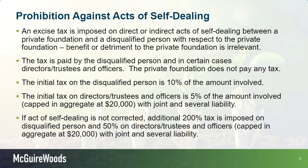Because these are punitive taxes, you have to go and fix whatever you did. So if you engaged in an act of self-dealing, you've got to undo the transaction and make the foundation whole again. If you don't do that, there is an additional tax, over and above the original tax, of 200% imposed on the disqualified person and 50% on the directors, trustees, or officers, capped again at $20,000 with joint and several liability. These are punitive taxes. They are designed to prevent these things from happening. It's not to say that it doesn't occasionally happen and we have to deal with it.